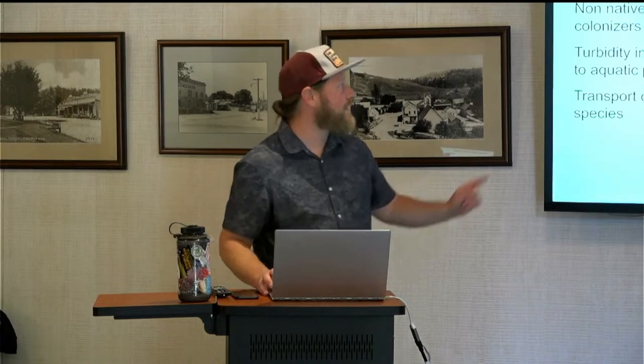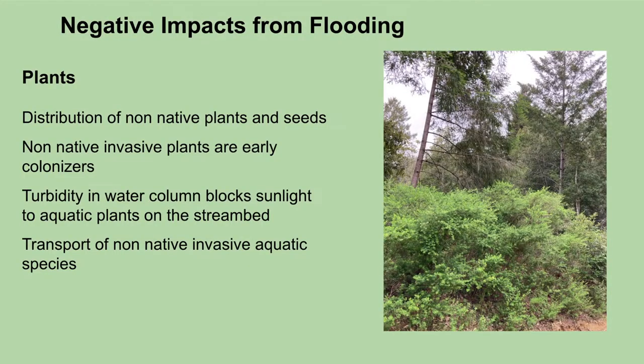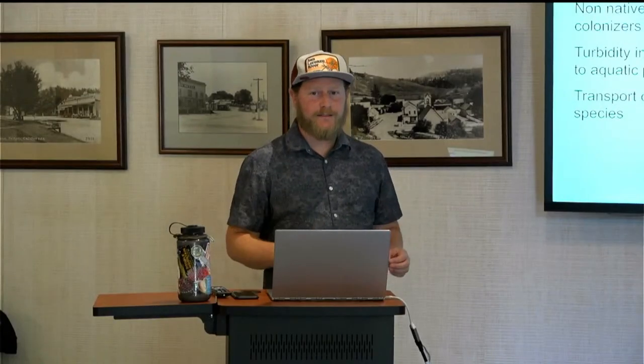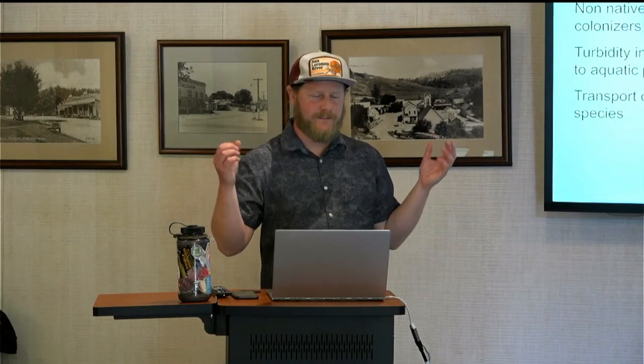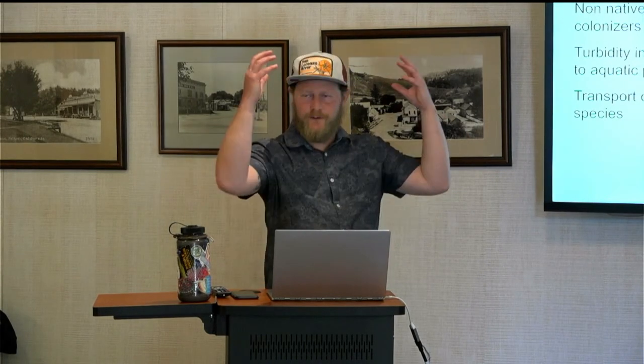Back to the turbidity and the murkiness of the water. It blocks sunlight for aquatic plants that live under the surface of the San Lorenzo River. Those plants are food for bugs. Those bugs are food for salamanders or steelhead. And those things are food to other things. And you get the picture. So we really want plants growing in the streams. And when the streams are too muddy, they can't grow.